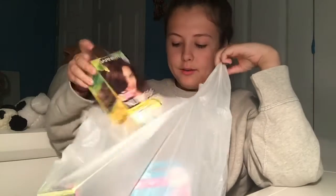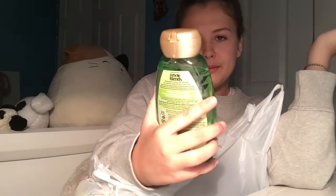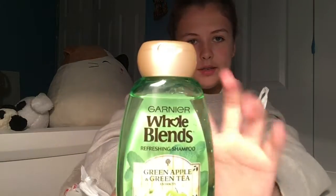My mom got hair colors from Garnier. She got 2 boxes. We don't want any gray hairs up in here. And then she got some whole blends, Garnier clear shampoo. And there's like a ton missing, but you know. We love a skinny legend. Next we have some razors.